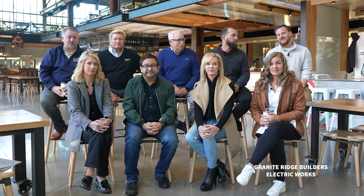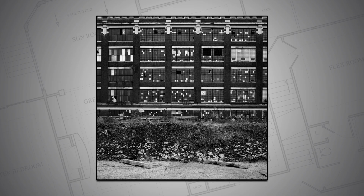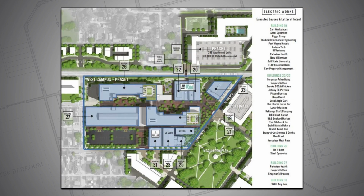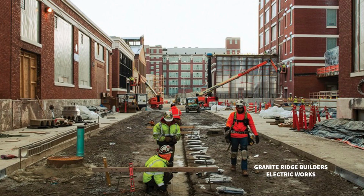Now, unfortunately, the glory days of Electric Works came and went, and the 39-acre campus fell into decay, and it became a national example of a Rust Belt city. Then in 2017, thanks to a group of local and national investors called RTM Ventures, the GE campus got new life. RTM Ventures bought the complex. They proposed a bold and innovative mixed-use development. That same year, national news media like the Huffington Post and the Wall Street Journal wrote about the $440 million ambitious effort to renovate the GE campus.